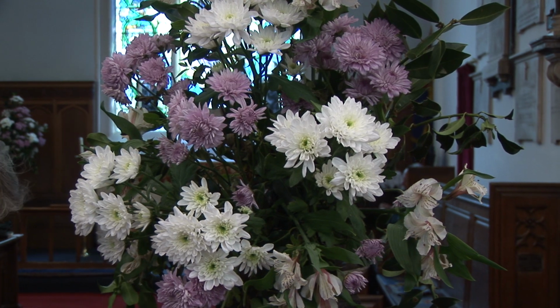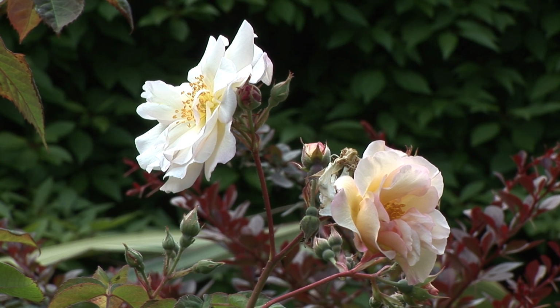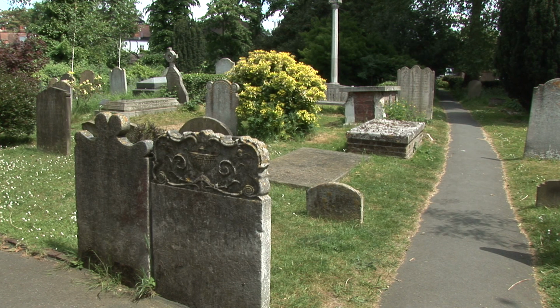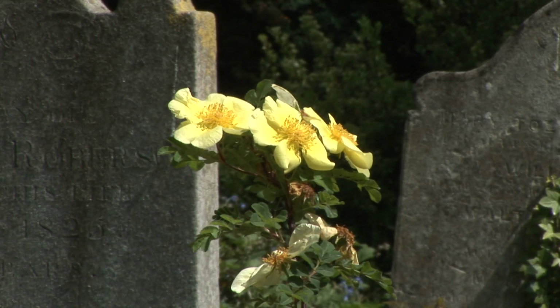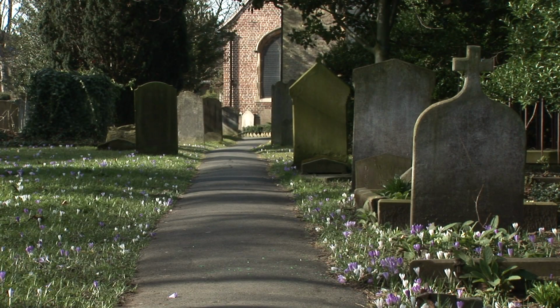For Teddington in Flower, the church will be at its best. In the afternoon, there will be a demonstration by the handbell ringers. The churchyard is a great source of greenery, and in the spring we have the most magnificent display of crocus.